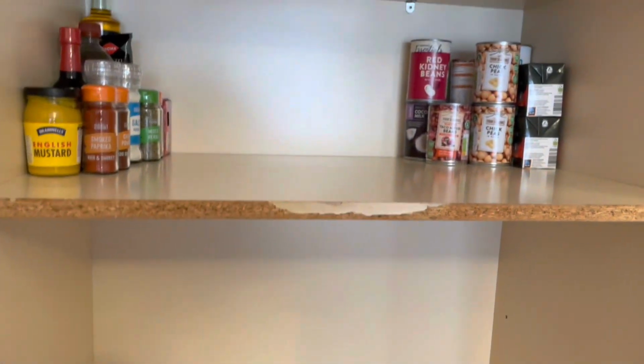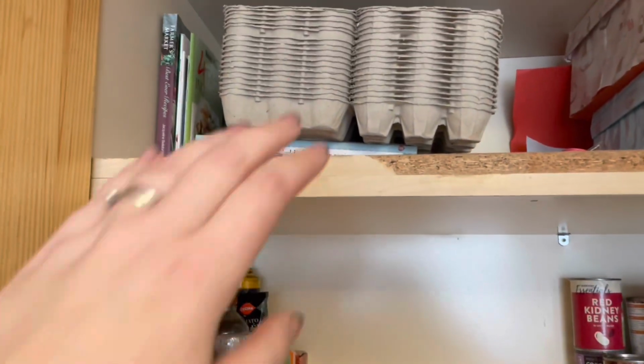So I'm going to put all of those down there, and I may even create like some sort of door or something like that. I'm not sure, or maybe even a lift lid. I haven't decided yet, but I'm hoping to get another 2 shelves at least here. It's quite a tall cupboard. I have to tidy the top of it up.